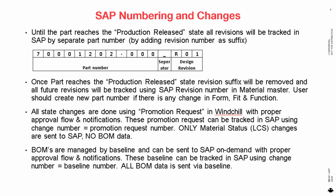And note that we don't send BOM data with a promotion, right? So we're only sending lifecycle state changes or material status changes to SAP with the promotion. The reason is because we actually use a managed baseline to manage our BOMs.